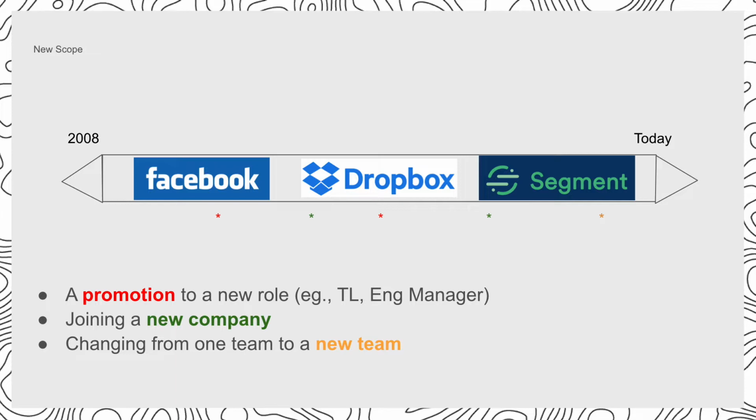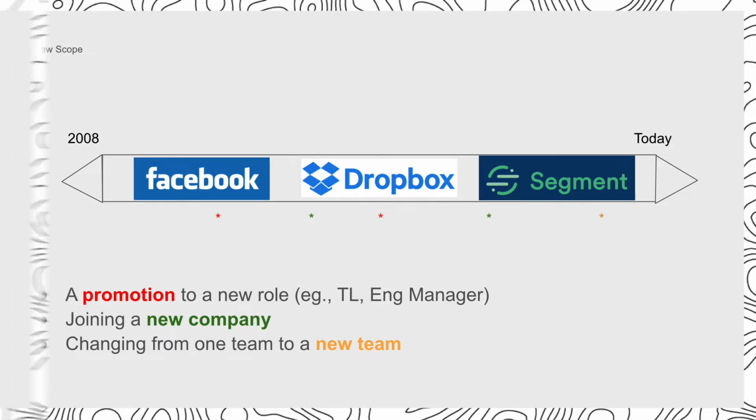In terms of new scope, I'm going to define it as one of three things. It's either a promotion to a new role, so this happened to me at Facebook and at Dropbox. It can be moving to a new company where you have to build trust with people because you're working with them for the first time, or it can be taking on new teams. And actually this happened to me a couple times at Segment. I took on the security team and then recently the product and design teams as well. And in all of those cases, I think there's a common toolkit you need to use to handle this new scope gracefully. And that's what I'm going to be talking about today.